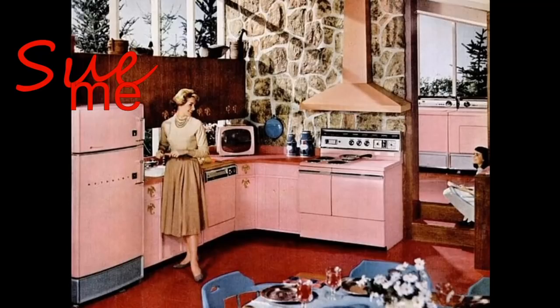1950s, and what we're seeing here is the little portable television in the kitchen. Once again, something that never really caught on. Designers and kitchen cabinet salespeople thought it was going to, but it didn't. Here, our kitchen is monochromatic. The appliances are pink. The cabinetry is pink. And they're all designed to kind of blend into this one look.